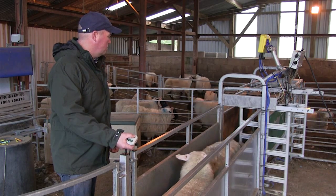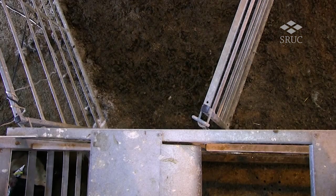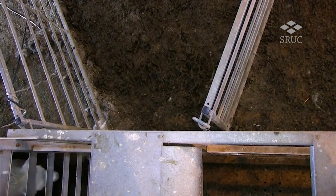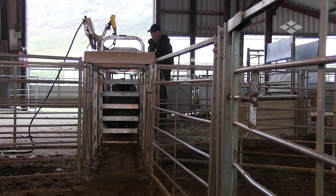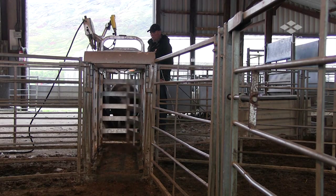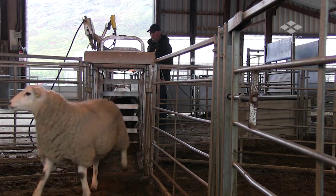You can preset it to weigh sheep and you can draft them on how much weight they've lost or how much weight they've gained. You can also use it for drafting into different batches. For example, at tupping time, you can have it all pre-programmed. If you want certain ewes to go with certain rams, then you can have them all drafted off using the EID and the weigh head.